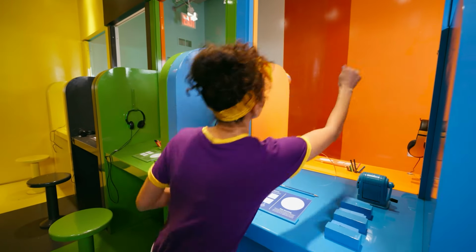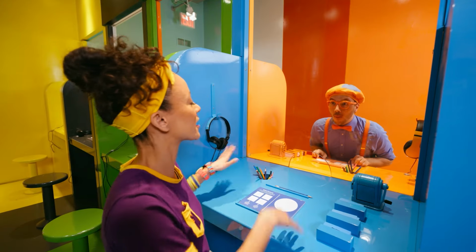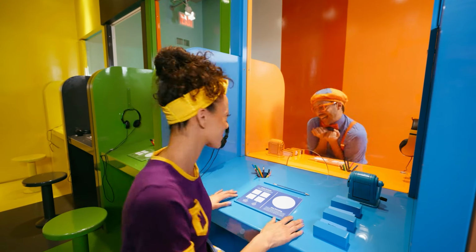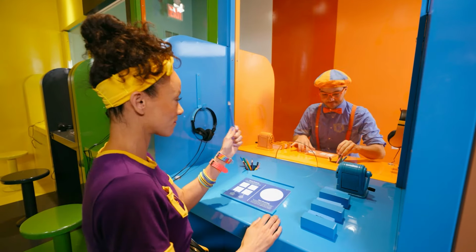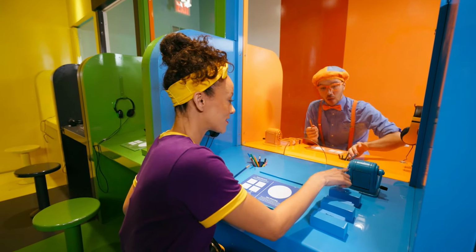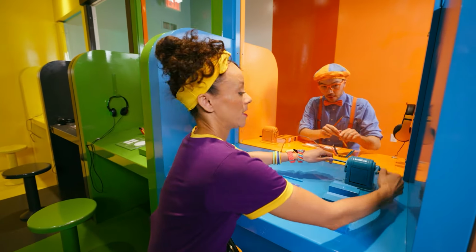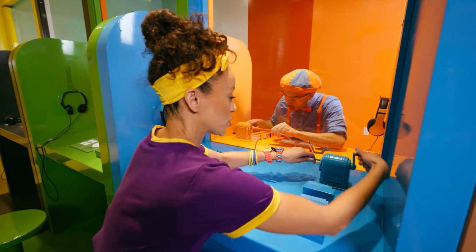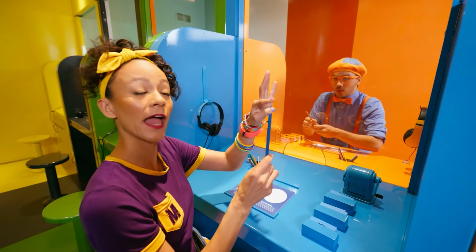Oh, Blippi. Oh, right here. Hi, Meekah. I thought you would like the blue and orange tables. Aw, thanks. I do. Okay, so make sure you have a pencil and make sure it's nice and sharp. Oh, yeah. This is a pencil sharpener. You put the pencil inside like this and it sharpens. Isn't that cool? Oh, that's really cool. Yep, nice and sharp.